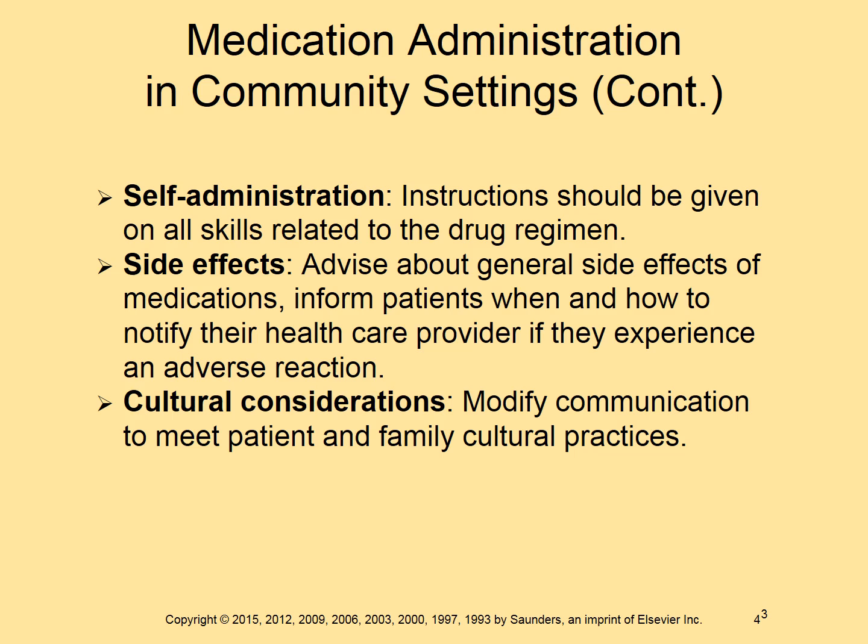Side effects. Advise about general side effects. You're not going to go over everything possible. People get things from the pharmacy now that list everything possible, and they may freak out. So you try to advise them ahead of time. The pharmacist will do counseling now, but not everybody wishes to receive the counseling. So get them prepared for what would be a normal reaction, what would not be normal, what is something reportable, what is something to expect.